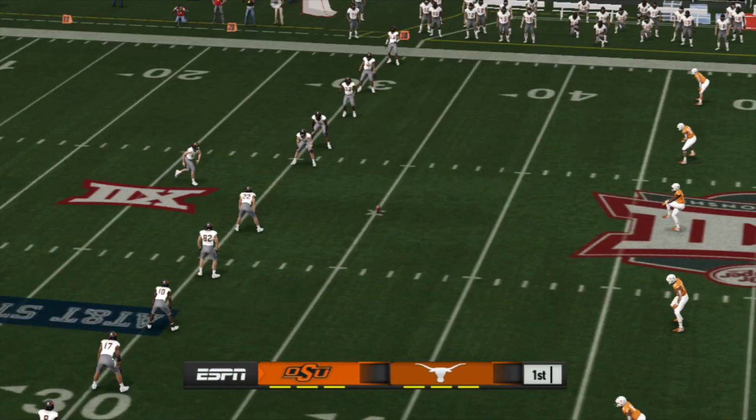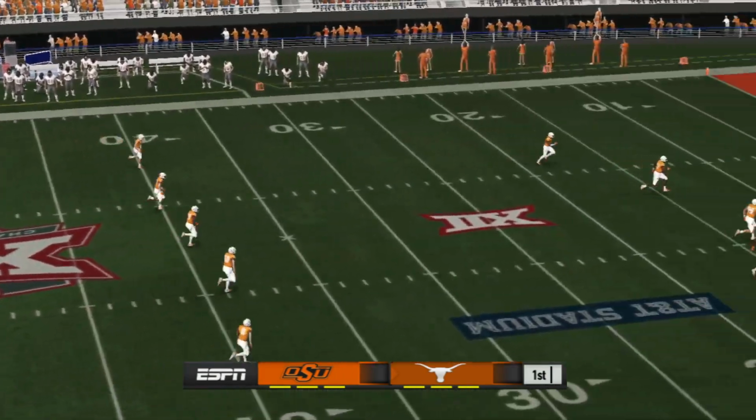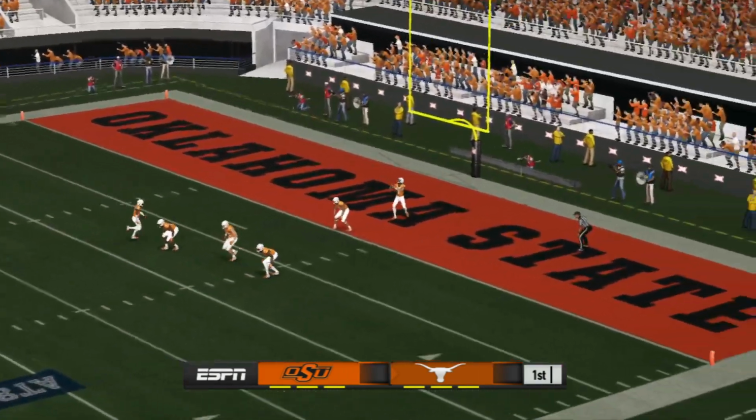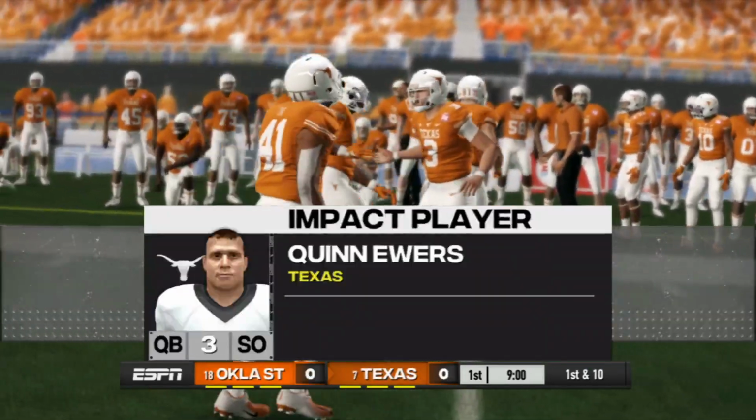Oklahoma State is lined up for the opening kickoff. So here we go. Sends it sailing downfield. This one's going to be down in the end zone for a touchback.